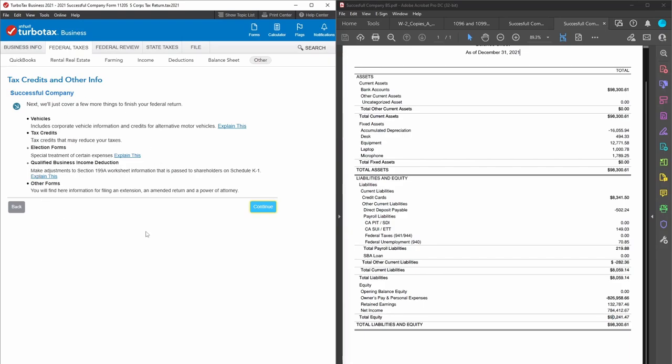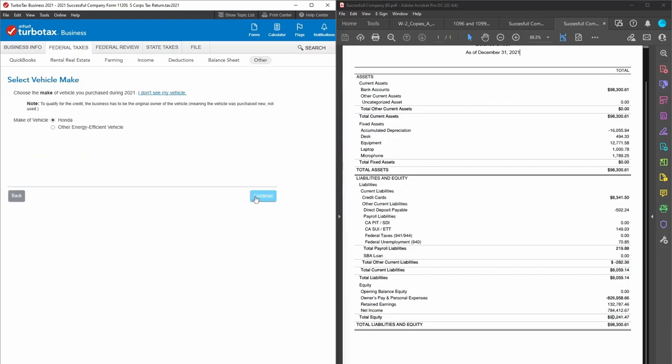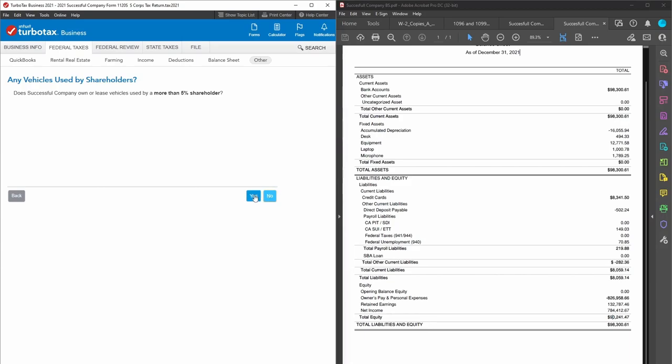Tax credits, don't go there. It's a little more complicated than you think. Alternative fuel, gasoline, again, I wouldn't go there. Select vehicle make and model. Wait, we did, no. Cover, yeah, continue. Back. Well, remember, we didn't buy any vehicle. Own or lease the vehicle?